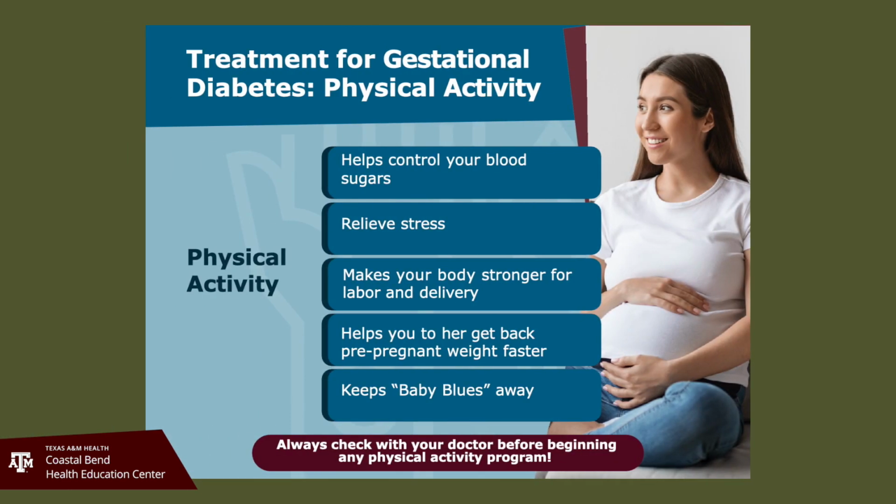Physical activity is going to help control your blood sugar. It's going to relieve stress. Always check with your doctor before beginning any physical education program.